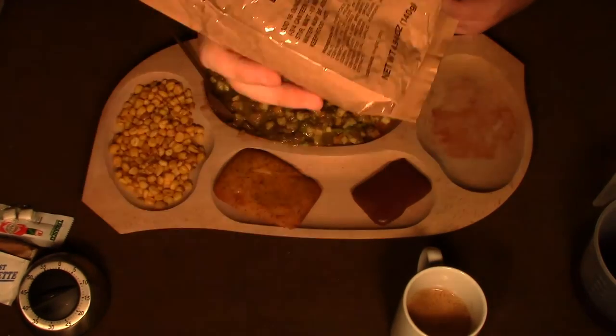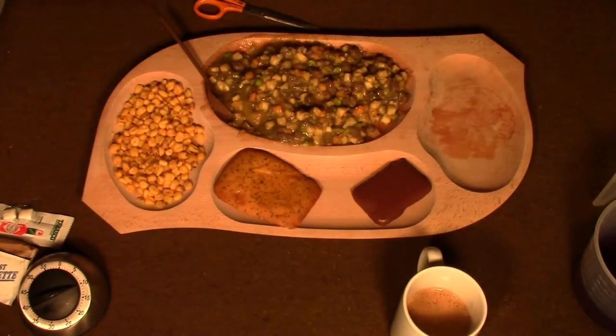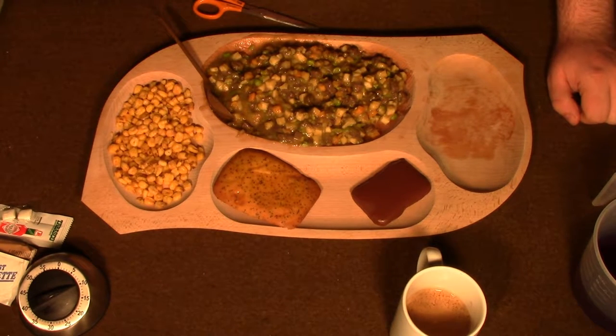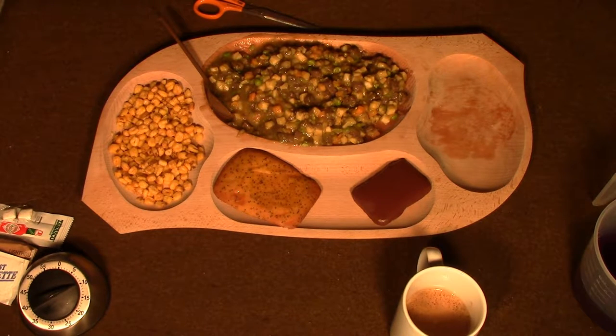Here are the ingredients and the nutrition facts. I tried to figure out what source of flavoring this meal had. I found some garlic, some onions, but no other spices or herbs. So I had to use the Tabasco sauce, because this much food cannot be eaten so bland.